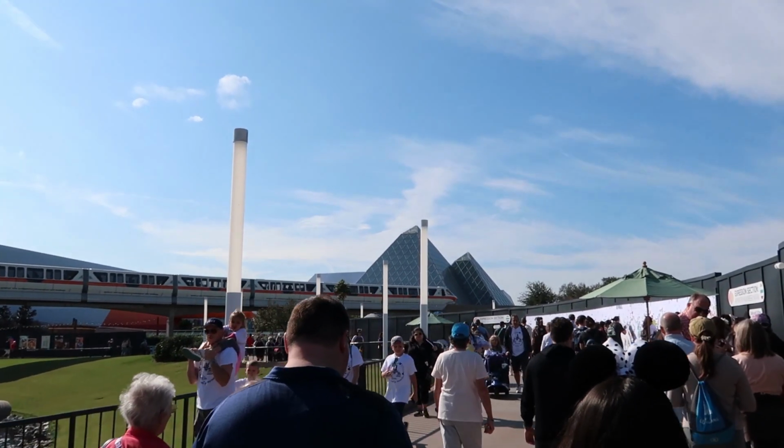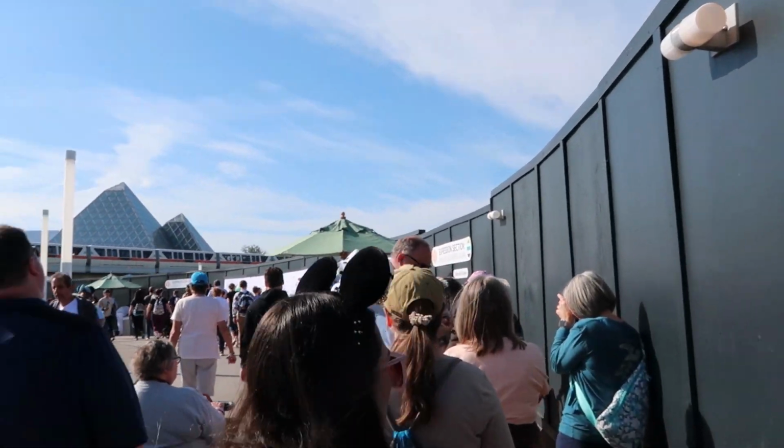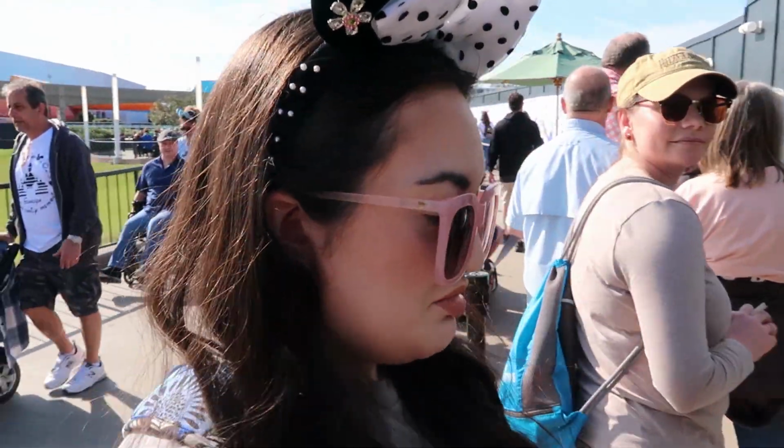Monorail, that sight never gets old in Epcot. You gotta wait in line. What color did you pick? This blue color.